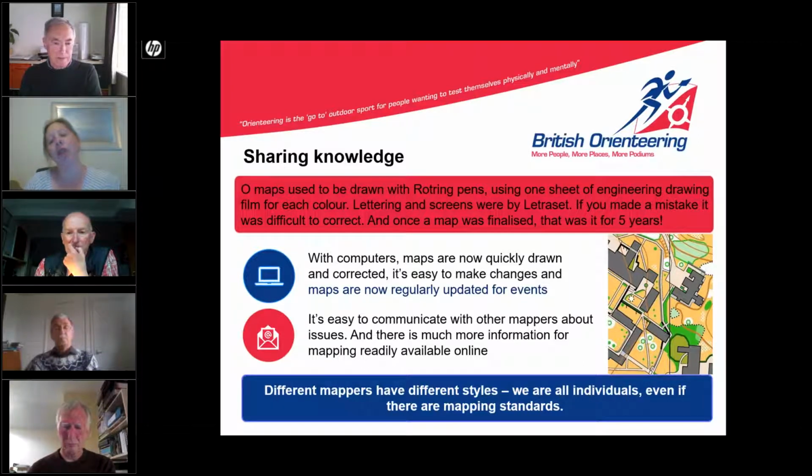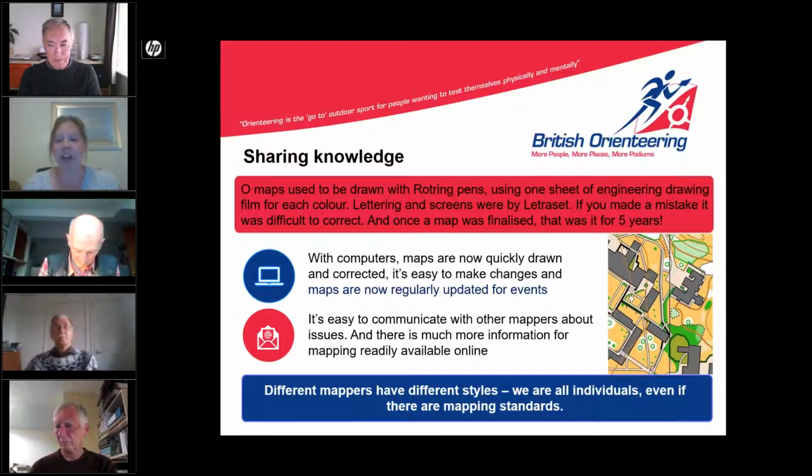One thing that I thought useful to mention is that different mappers have different styles, different ways of doing things. We're all individuals. There are obviously mapping standards, symbol keys and mapping specifications, but we all will use various software or slightly different methodologies. So that's the good thing about these opportunities to share, so we can all learn about ways that other people do it that we may not have thought about.